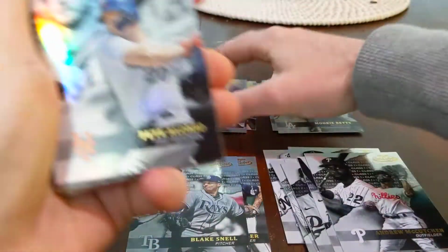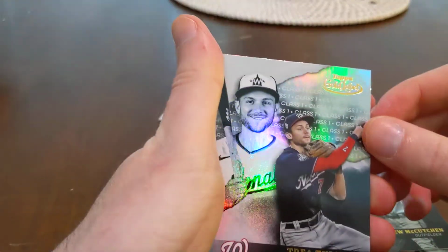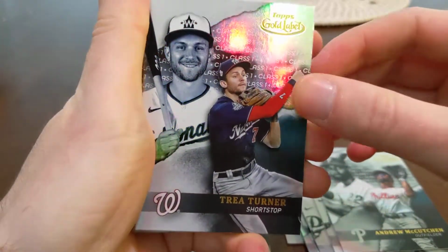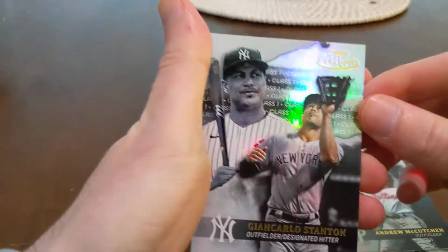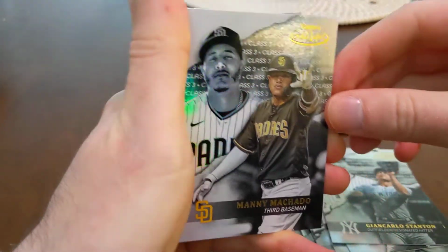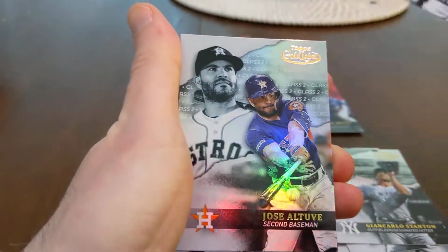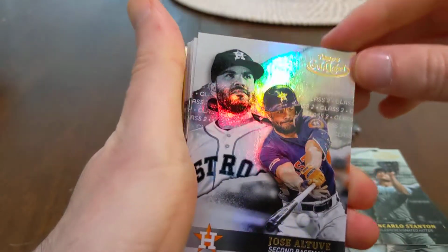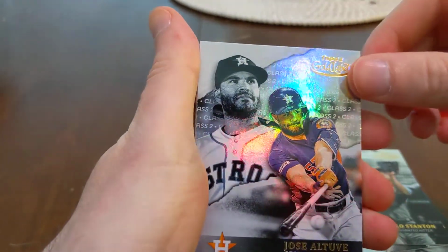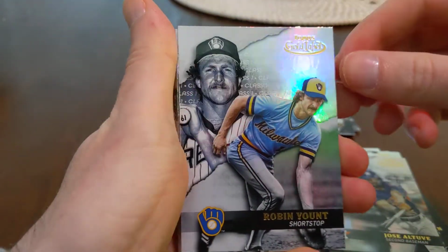Oops. There's a nice Pete Alonso. And Trea Turner. Giancarlo Stanton. There's another Manny Machado. This one is class 3. So it looks like the class 1, 2, and 3 cards have different pictures as well. Jose Altuve. Robin Yount.